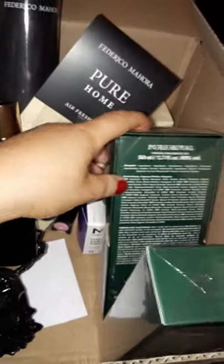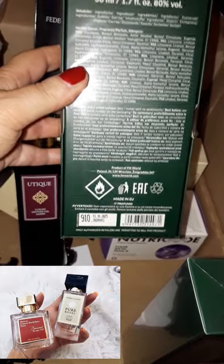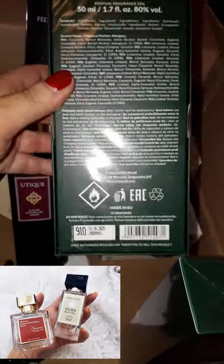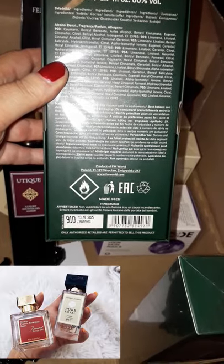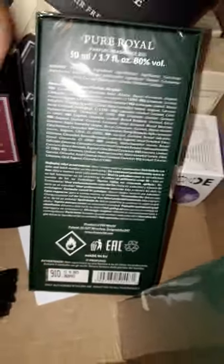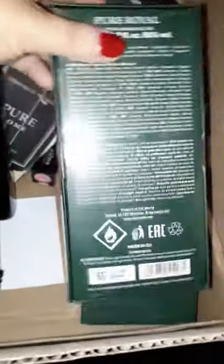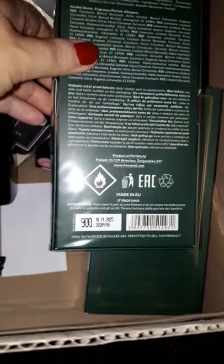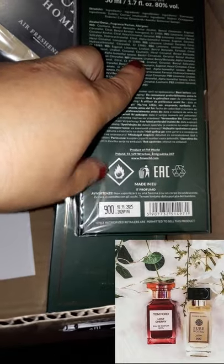And then we've got here, okay, what else? Then 910, which is inspired by Baccarat Rouge from Maison Francis Kurkdjian. And the number you can see there. So this is one pure oil, and this is another one which is inspired by Tom Ford, I think. Yes, so this is by Tom Ford Lost Cherry, 900 there.